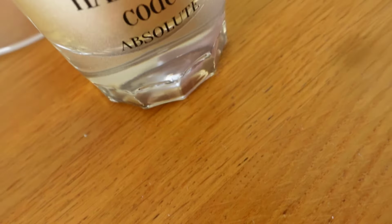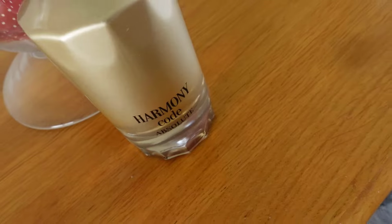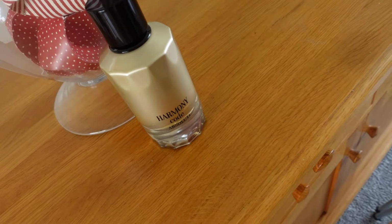That's not cheap. This is, and again, unless you are a connoisseur of fragrances, not many people are going to go, oh, that's not actually Harmony Code Absolute. Most people go, well, that smells pretty damn close. They won't know the difference. It's a great little number. If I had more wearings out of this, it'd probably be higher up in the list. But as always, this is number 10. So Fragrance World, this is Harmony Code Absolute.